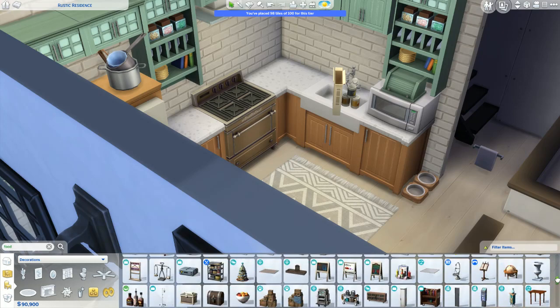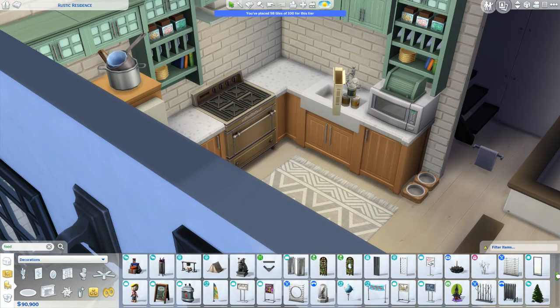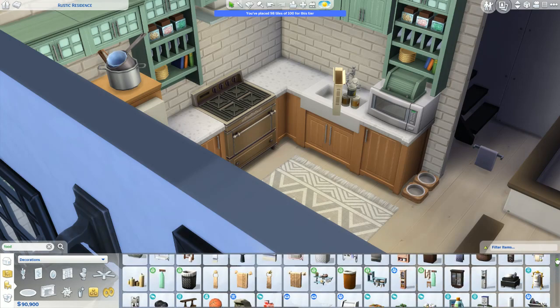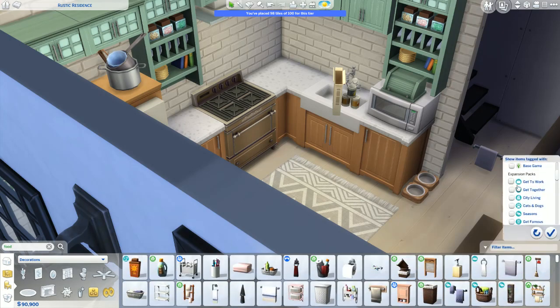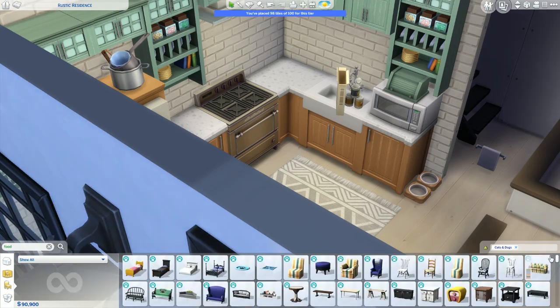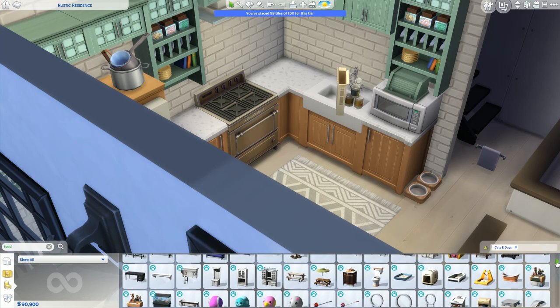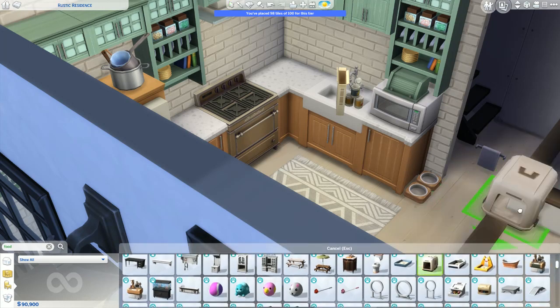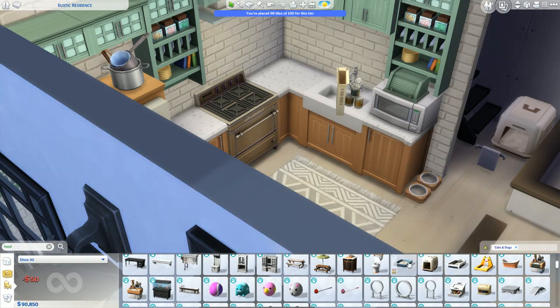Where is the dog food? Okay. Dog food, dog food. Where is that? Well, it came with cats and dogs, so we might as well just show everything and scroll through. Where is it? Could use one of those a little later. Maybe even one of those.